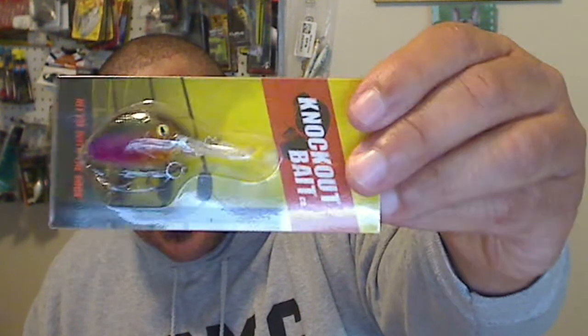Next up is a Knockout. Ooh, a little crankbait. Too small for me to throw. I would be backlashing like a mug trying to throw something this small. But it's a good little crawfish colored crankbait. What else do we have?